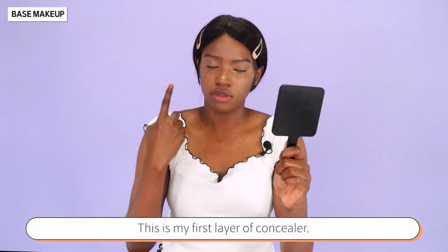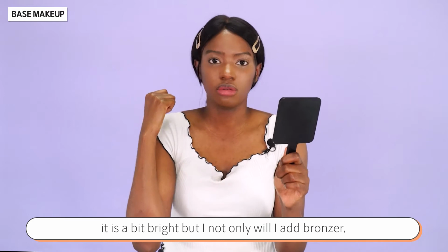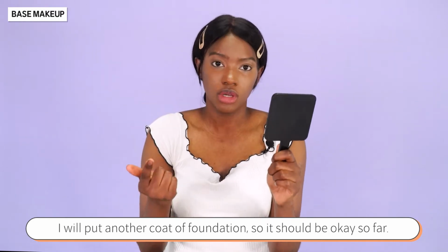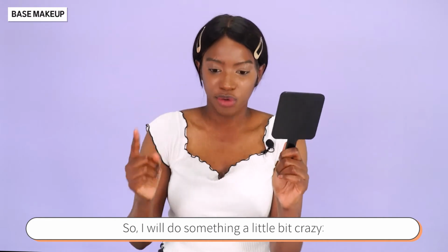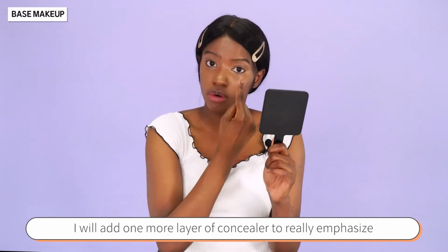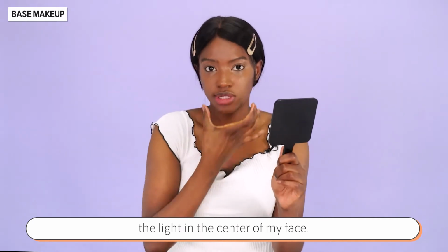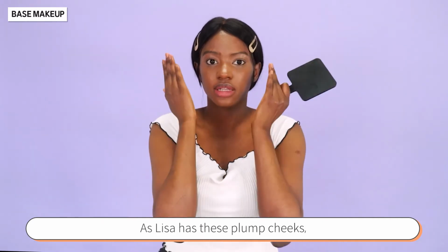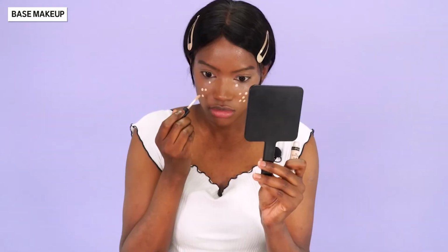This is my first layer of concealer. Obviously it's a little bit bright, but not only am I going to put bronzer, I'm going to put another coat of foundation, so it should be okay so far. So I'm going to do something a little bit crazy. I'm going to add one more layer of concealer, and this is to really emphasize this light in the center of my face. As Lisa has these plump cheeks, I really want to try to get as close as possible to that look.